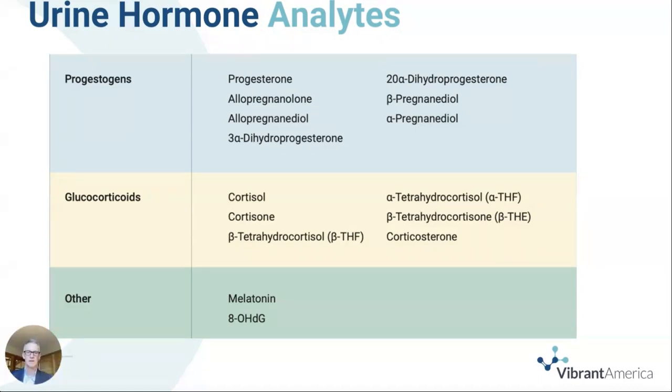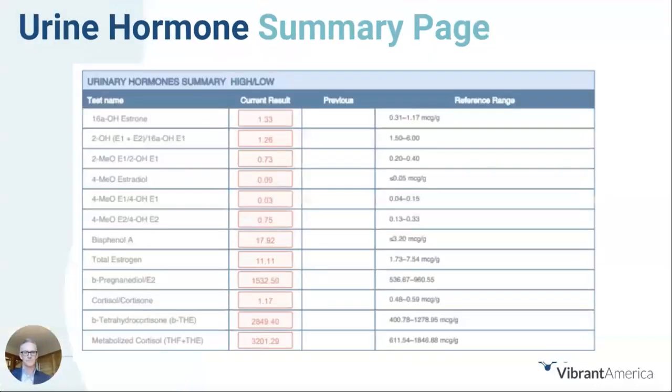We also look at melatonin and then also 8-hydroxydeoxyguanosine. This is an excellent marker of oxidative stress. So I like to look at that one too, because of course, oxidative stress combined with maybe the improper downstream metabolites of those hormones can lead to reproductive cancers or other negative outcomes like that. So that's an important analyte on this test also.